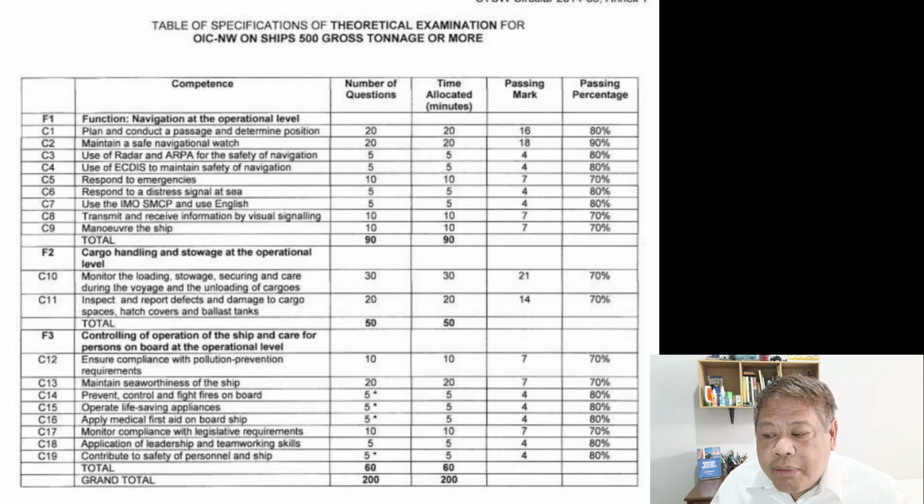Okay, then you have maintaining seaworthiness of the ship, prevent, control, and fight fires on board, operate the life-saving appliances, apply medical first aid, MEFA, on board the ship, monitor compliance with legislative requirements. Normally the legislative requirements will be basic questions on the Philippine maritime regulations. Application of leadership and teamwork skills, and contribute to safety of personnel and ship. So if you totalize the number of questions, it will hit 200.